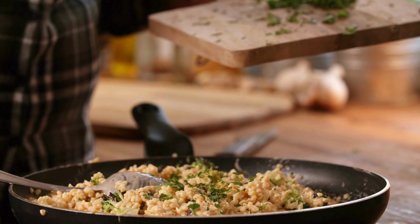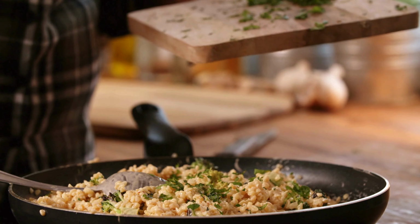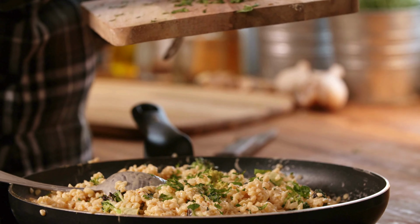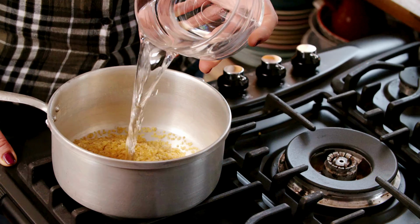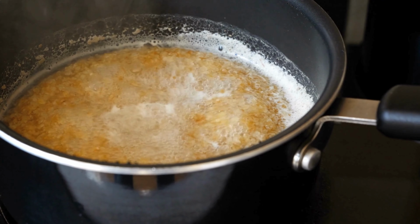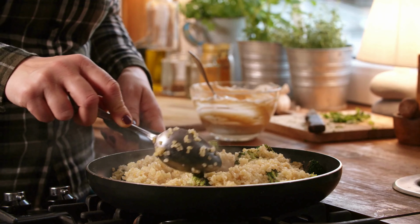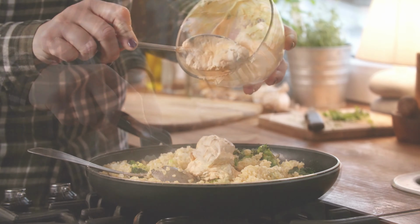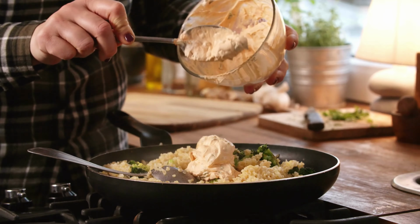Cooking bulgur is super simple. All you need is a pot, water and about 10 minutes. Here is a quick rundown. Bring 2 cups of water to a boil. Stir in 1 cup of bulgur. Reduce heat and cover, letting it simmer for about 10 to 12 minutes. Fluff it up with a fork and you are good to go. It is as easy as that.